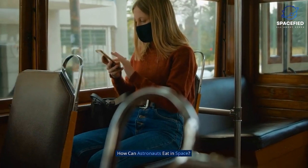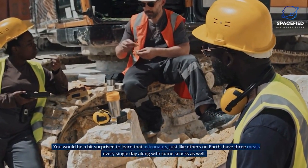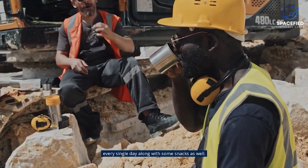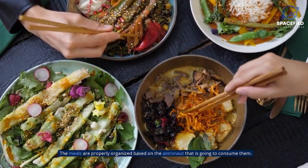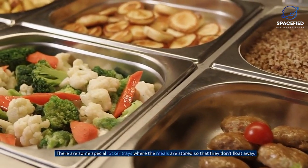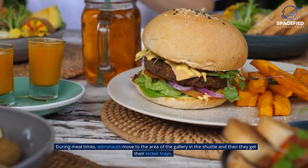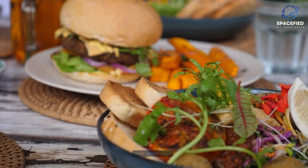How can astronauts eat in space? You would be a bit surprised to learn that astronauts, just like others on Earth, have 3 meals every single day along with some snacks as well. The meals are properly organized based on the astronaut that is going to consume them. There are some special locker trays where the meals are stored so that they don't float away. During mealtimes, astronauts move to the area of the galley in the shuttle, and then they get their locker trays.